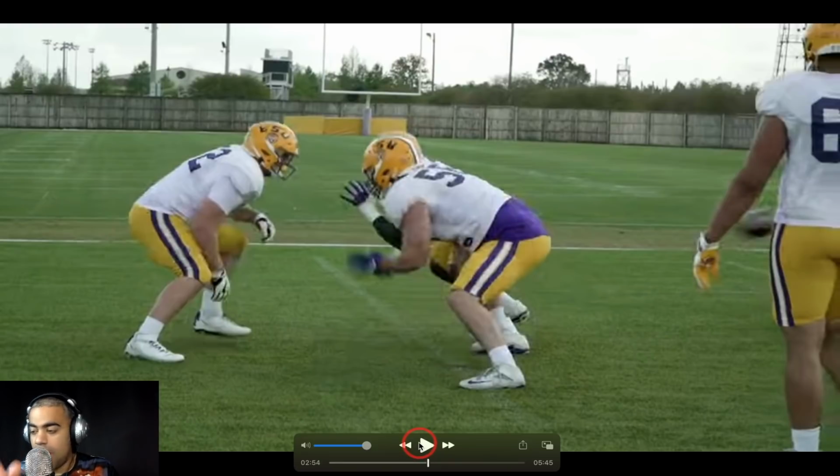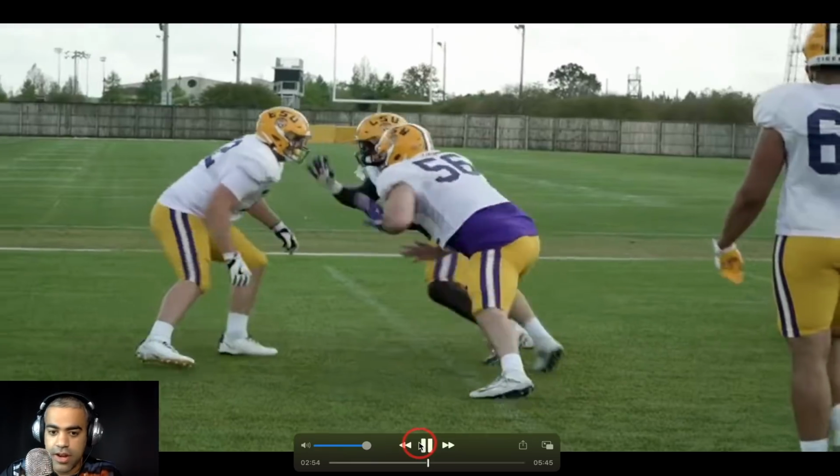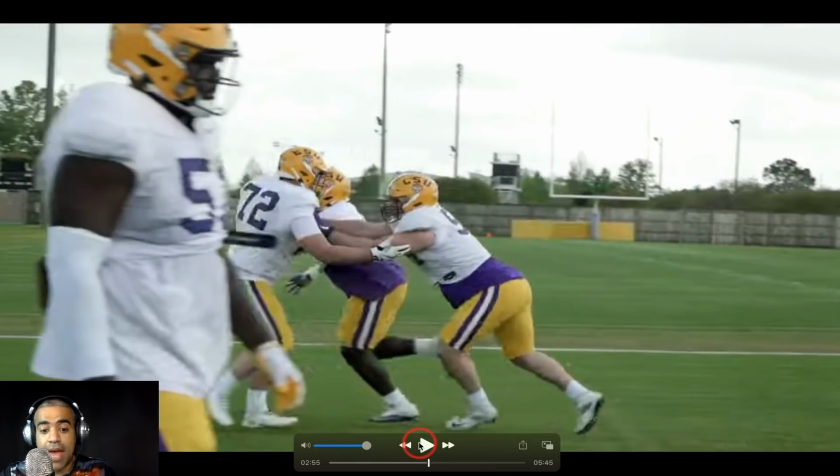And before I go any further, I hope Kardell Thomas turns out to be Alan Faneca. I say this, I want every LSU player to succeed. This is my favorite team of all time. This is my life and joy, but it was just an observation. I don't want anyone to say, well, he was talking bad about Kardell Thomas.